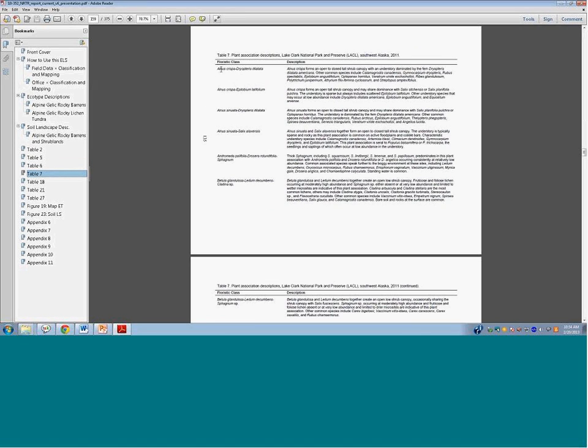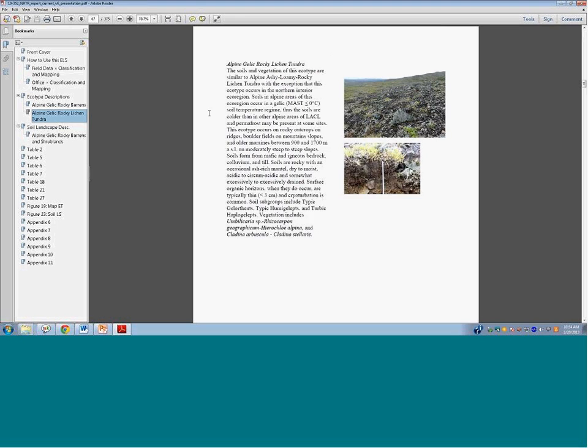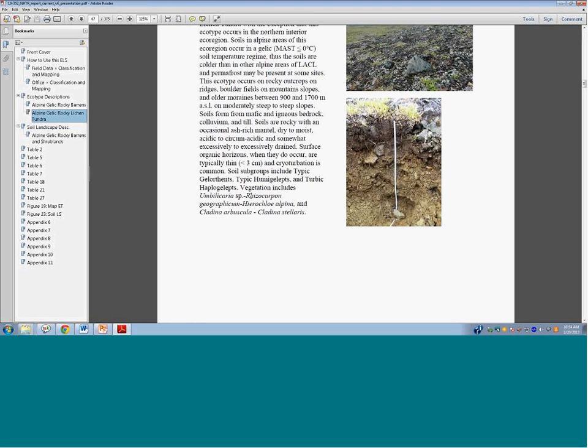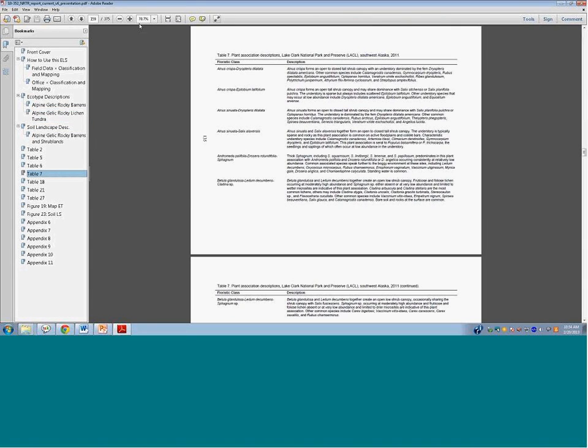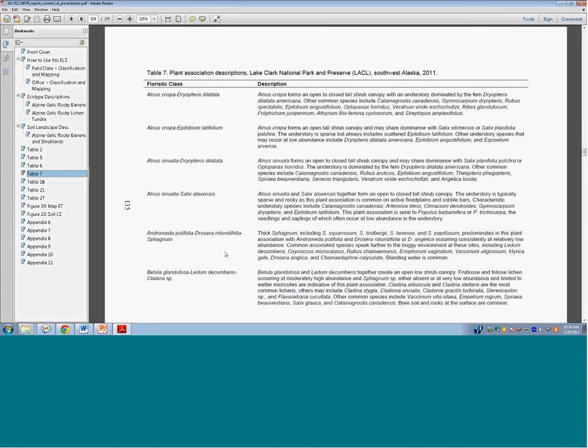Table 1 goes through the floristic classes. So in each one of these descriptions, at the bottom, there is a lot of description of the vegetation itself, but it says vegetation includes these different floristic classes, and you can go to table 7, find the floristic class, and then read more about the composition of the vegetation in those.